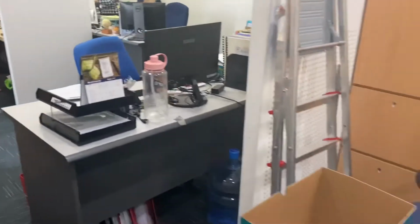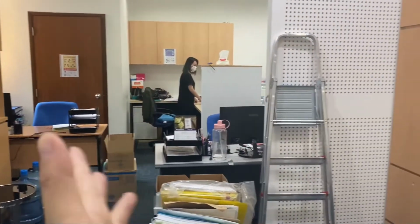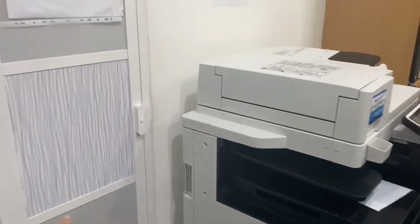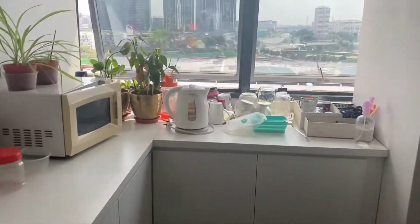Then this side is an accounts room. Accounts room is able to seat about 2 person and 4 person. And this side also can seat one more person. And here will be a pantry area. Oh, you can see very nice view.